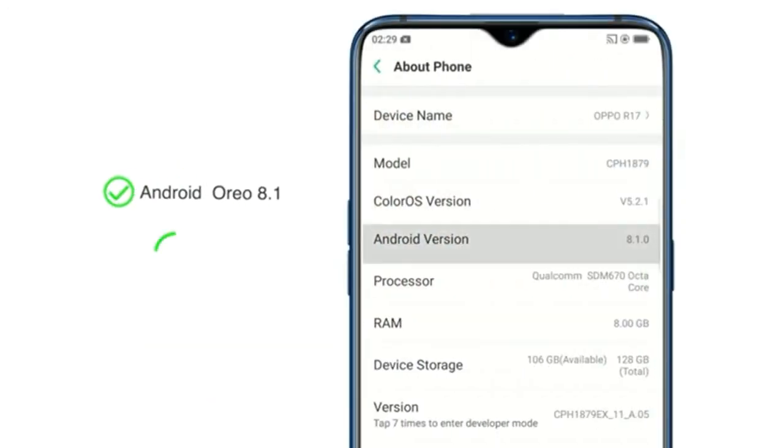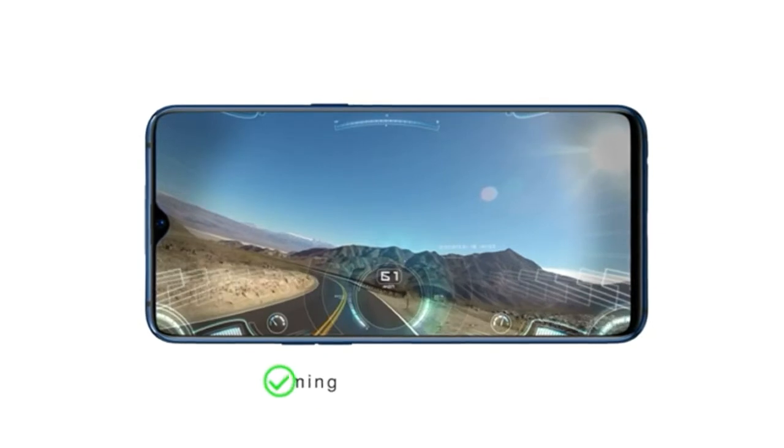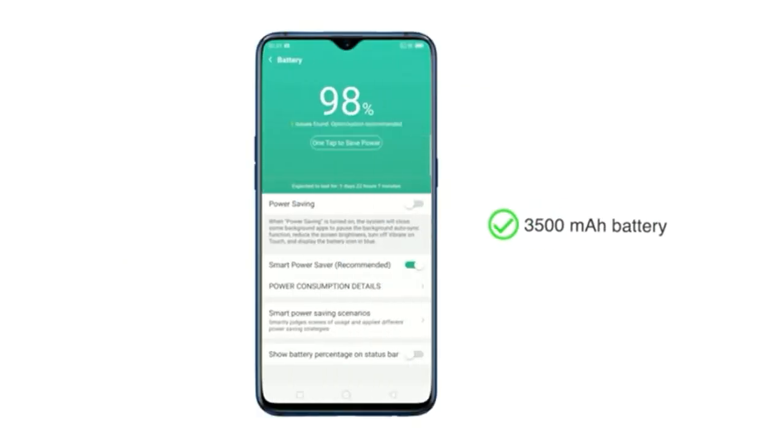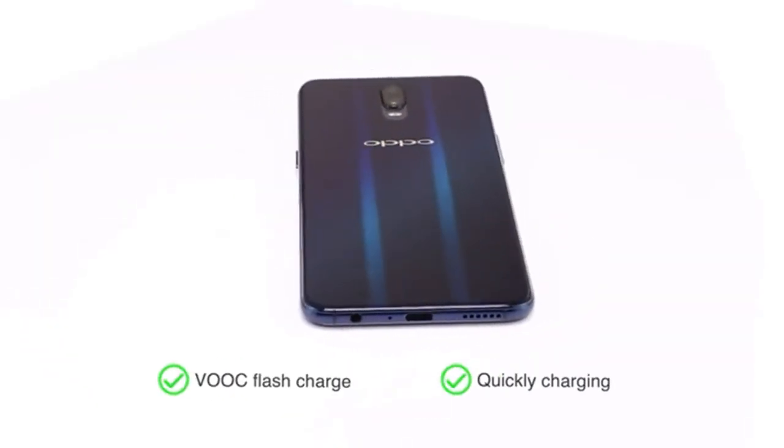The phone runs on Android Oreo-based ColorOS 5.2. It has a Snapdragon 670 octa-core processor, which is good for gaming and multitasking. The Adreno 615 graphics processor further enhances the gaming performance. This phone is powered by a 3500 mAh battery with VOOC Flash Charge for quickly charging the phone.